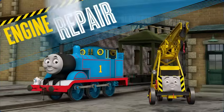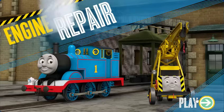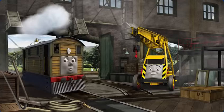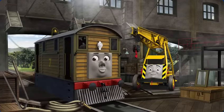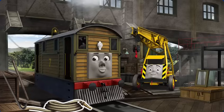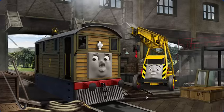Engine repair. Help keep the steam engines of Sobor in good working order. Play. It's a busy day at the steamworks. Several engines are coming in for repairs. Help fix each engine. Kevin can give you hints if you need them. Toby's window is broken.